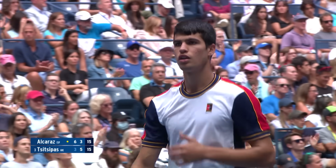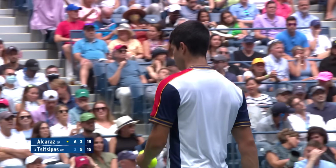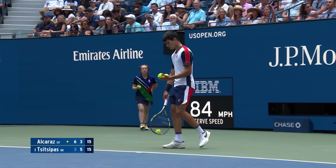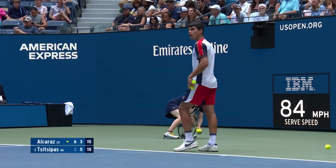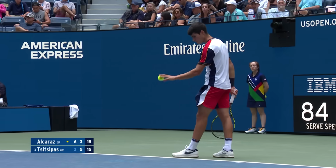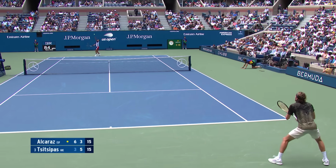This set, Alcaraz's first serve percentage has dropped a little bit. 15 all. His points on the first serve are actually not great. He's at 38%, just 6 for 16 first serves in. Impressive on the second serve, 71% there. That might make you think that maybe a few kick serves might be a good idea on the first.